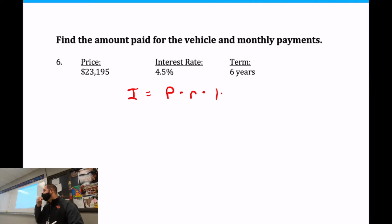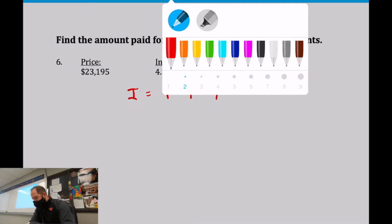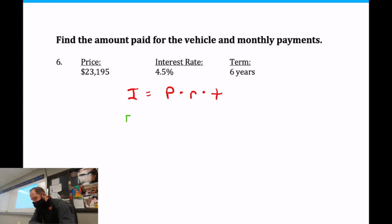This is the simple interest formula for a car loan. Now, what this formula entails, now it could be written a little bit different. It could have an A instead of an I. Let's walk through what each of these parts are. The I is the total interest that you pay. It's the total interest paid for your car. It's the extra money paid. It's the extra cash.